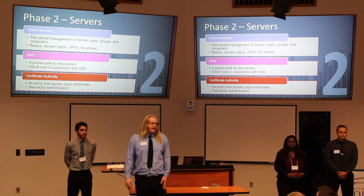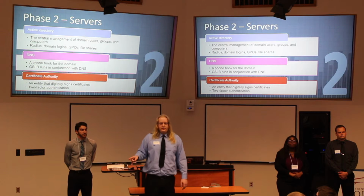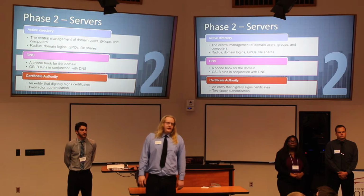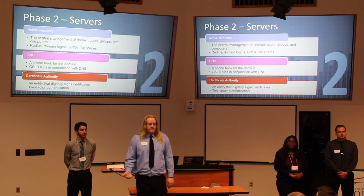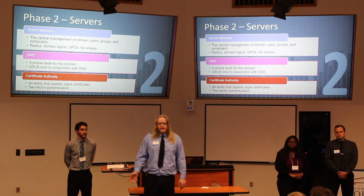Another service that we're running is DNS. This is basically a phone book for our domain. It ties host names to their IP addresses and vice versa. Our NetScaler runs in conjunction with this for our global server load balancing. We'll talk about that a little bit later too.